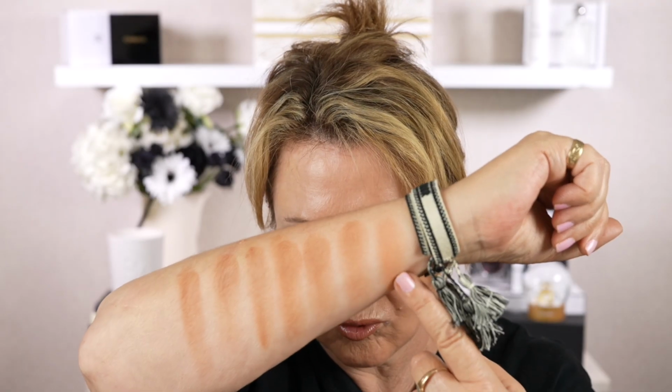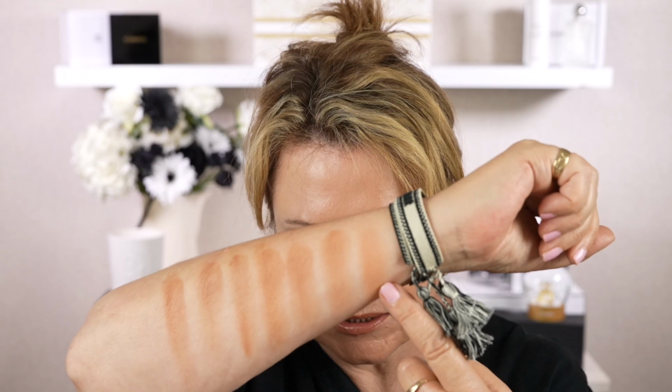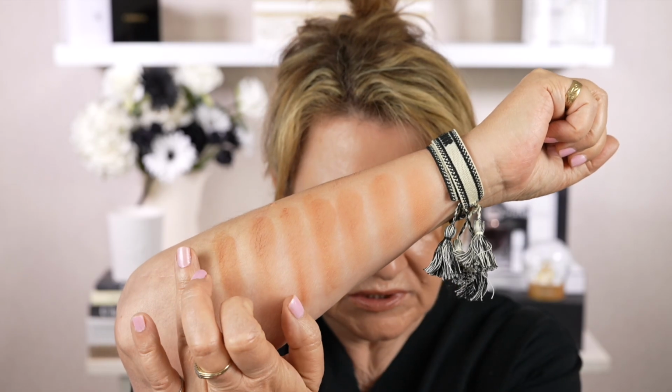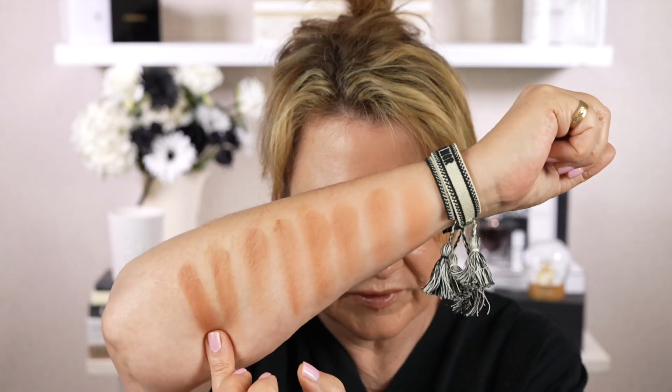You can see how warm that first one of the new Dior bronzers is. That's the shade Soft. So you can see how warm that is compared to the others here. And lastly I just want to swatch the Chantecaille one in Goa. This is a favourite of a lot of people.